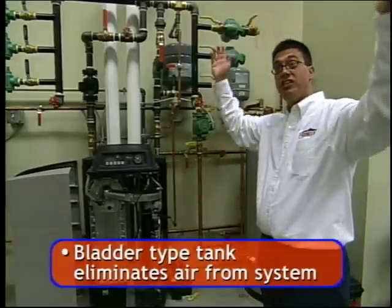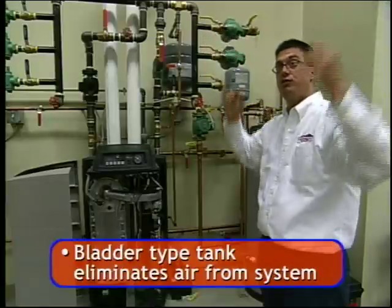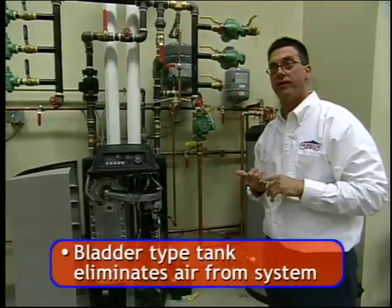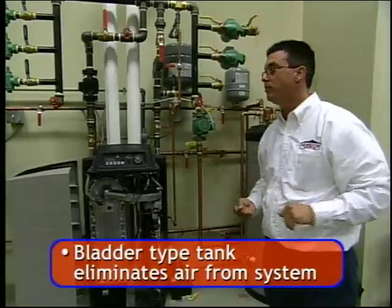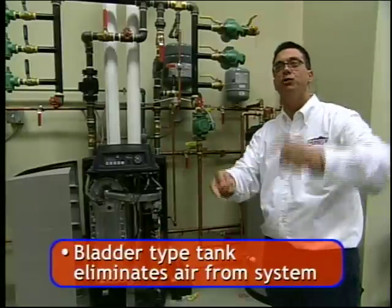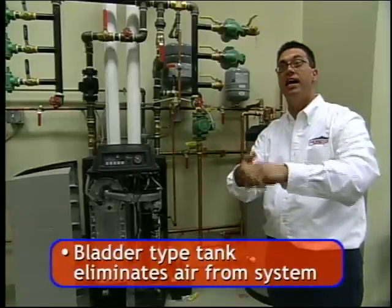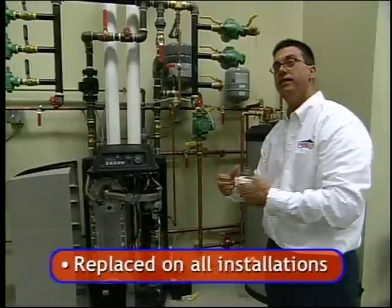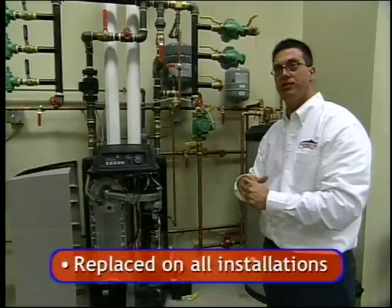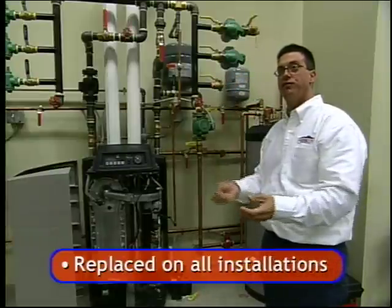When you leave existing expansion tanks, these old steel tanks that hang up in the rafters of your basement, they promote air. They allow air to get into your system all the time. And what that does, when you have air in the system, you have noise, massive corrosion, lack of efficiency, and ultimately you create leaks in the system. So in our mind, it's a non-negotiable installation standard that we replace the expansion tank every time to deliver an air-free system.